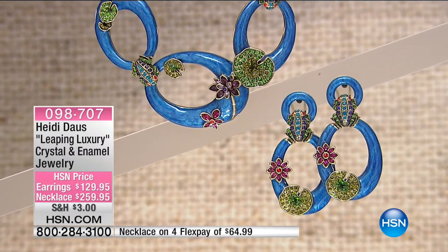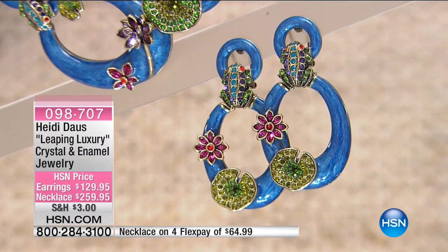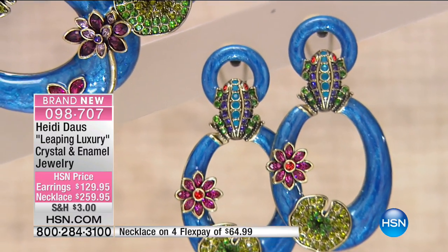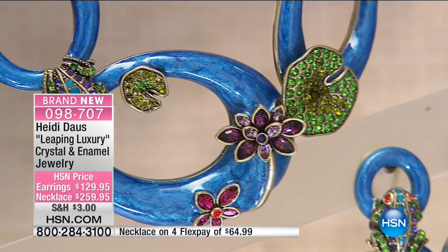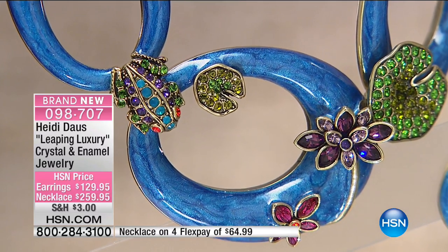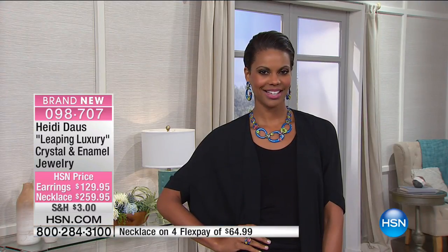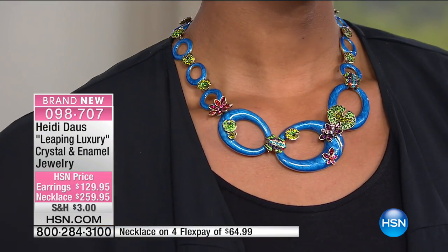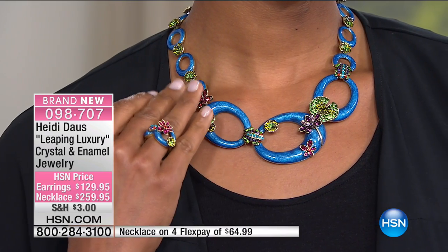So the necklace, brand new, is $259.95. And with 4 flex pays, that would be $64.99. What that means is we ship this to you in the next 48 hours. You're going to get this necklace and hopefully the matching earrings and the ring to go along with it in the next couple of days. Then next month, which will be May, your credit card will be charged $64.99 instead of paying it all off at once. Again, no questions asked: you have a 30-day money-back guarantee for our new shoppers out there. We make it so simple, and there's a lifetime warranty.